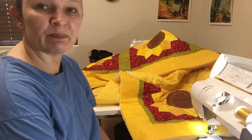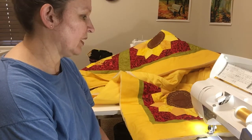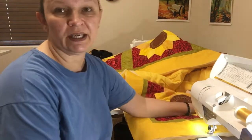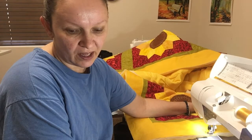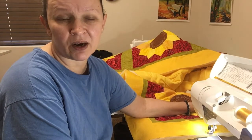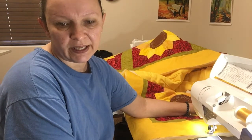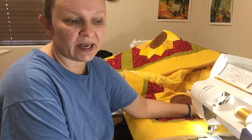If you're putting binding on your quilt, you may want to know how to figure out the amount of binding you'll need. There are a couple of calculators online that you can use. I know quiltingparadise.com has one, which is one that I use a lot. But there's several others. I think a lot of people trust the one on Quilting Paradise.